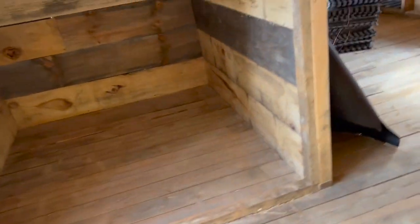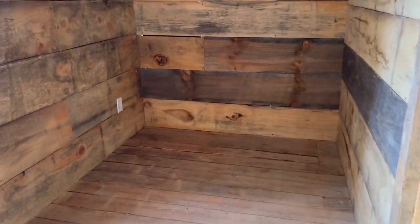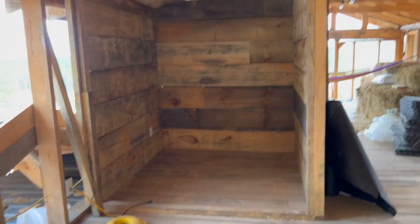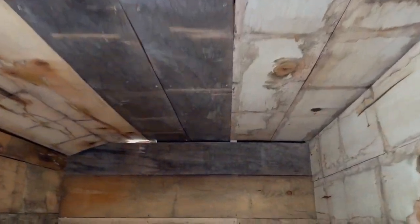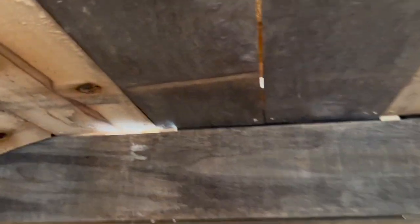Last night I was working on the sauna, so I got all the walls done and the ceiling. And then I'll put a little bit of trim up there at the top where there's a gap. And of course I had done the insulation on this wall. These, I just put some tar paper. I need to put a little bit here. And that's covering most of my gaps.